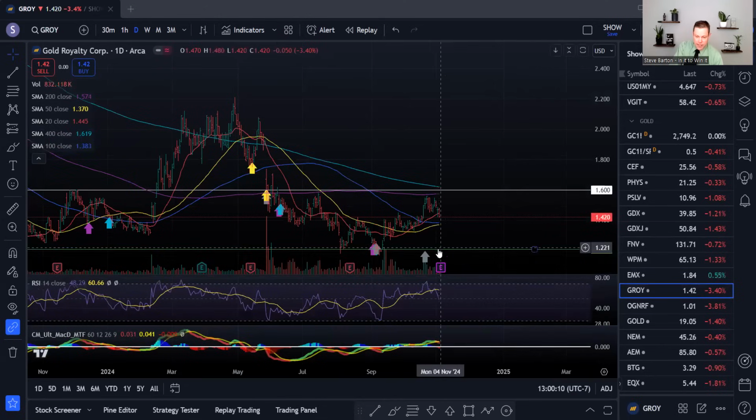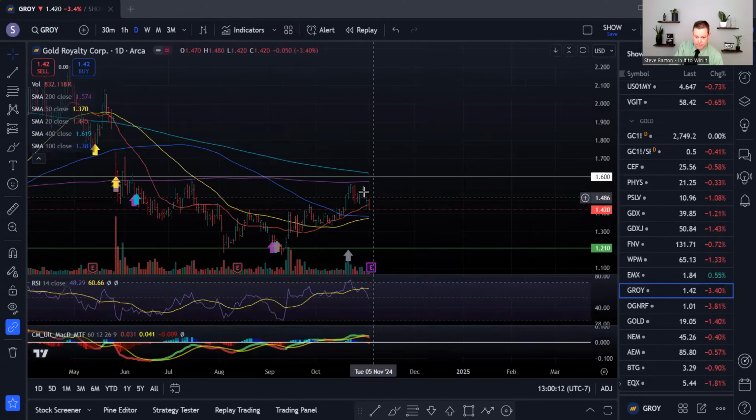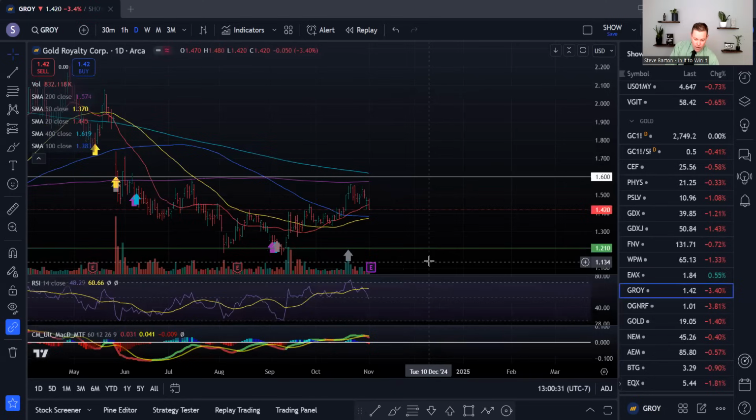Gold Royalty Corporation down 2.7% for the week. I think this is a deal now. We got to be patient on this one. They have a lot of stuff in the pipeline that's going to be paying in the future. You're basically buying now for future cash flow. I really like this technical support here around $1.21.